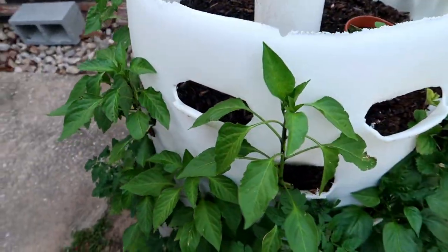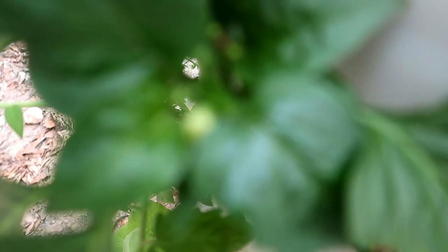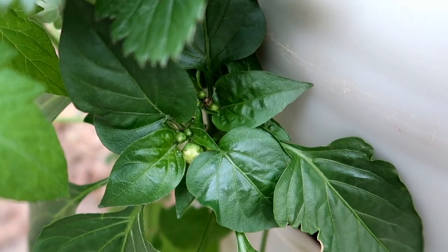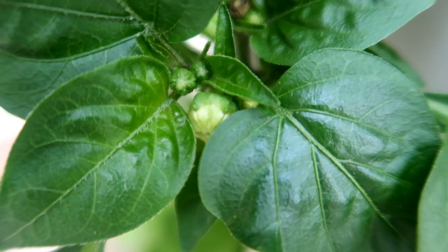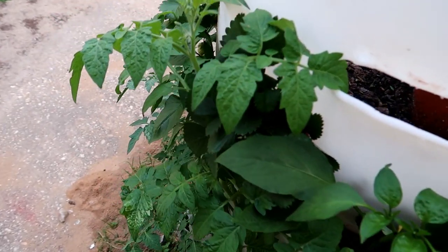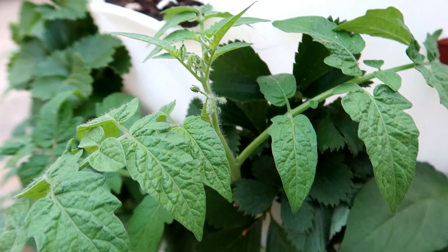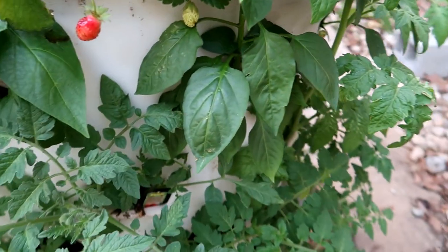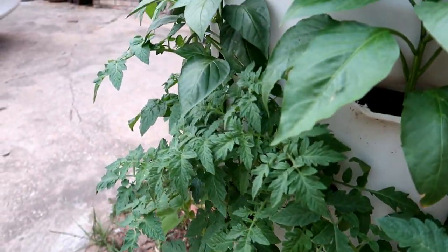If you get close, you can see on some of the peppers, if I can find one. There we go. Focus there for you. Look at that. Those are green. It's a green bell pepper plant. There are some buds on the tomato plants. Everything's looking pretty good. Can't complain.